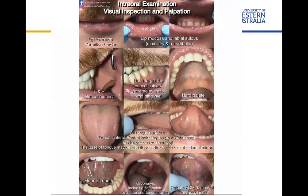Now, this here is some photographs of the areas to look for when you're doing the intraoral examination. I've put the lip vermilion there, even though I know it's not actually in the mouth. The reason for that is I don't think I can emphasize this enough, that looking at a patient's lips is so important, especially in Australia. Actinic cheilitis is very common. A lot of our patients have it.